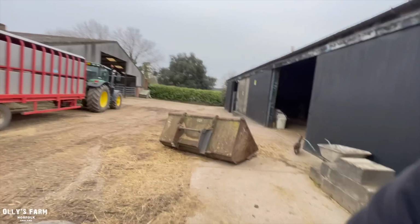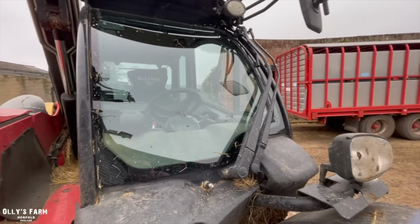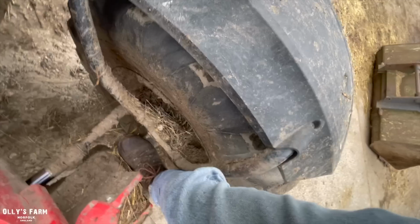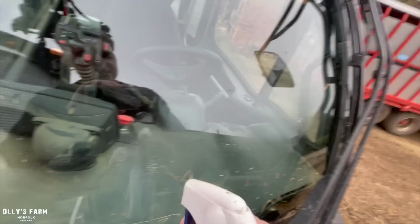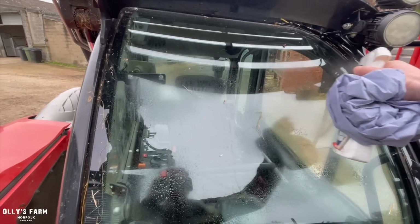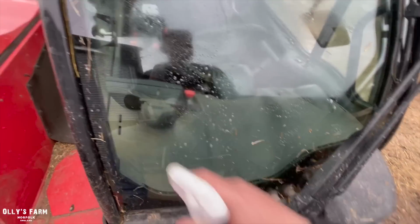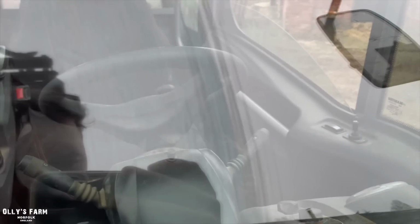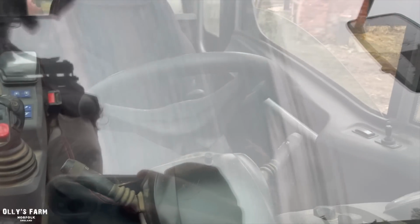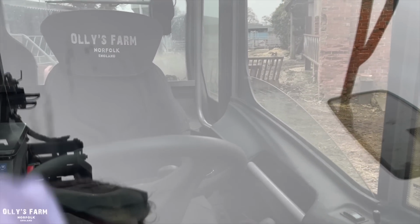Just put the stock box on because we're going to take some cattle out hopefully now that the weather's turned a little bit, and I'm just cleaning the windshield because it's covered in muck. I just spray a bit of this glass cleaner on and it makes the world of difference to the visibility. You can see everything. So let's give this a wash off, and then I've got to get some straw out. Try not to put tap water on the windscreen. You never get the lime scale marks, so it always dries clear.